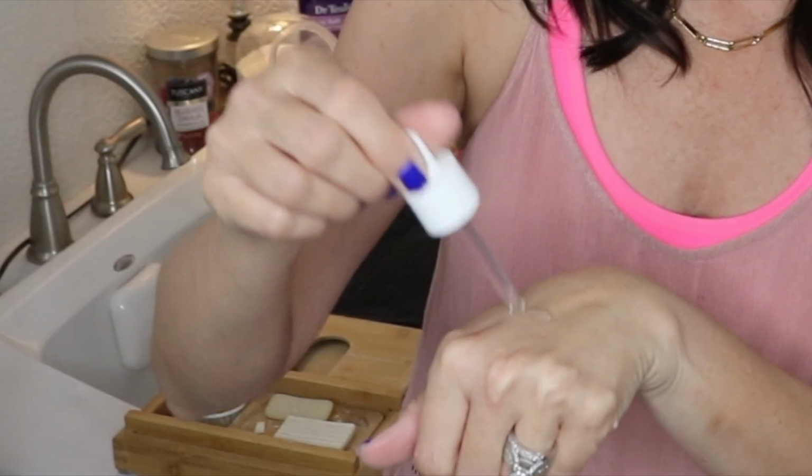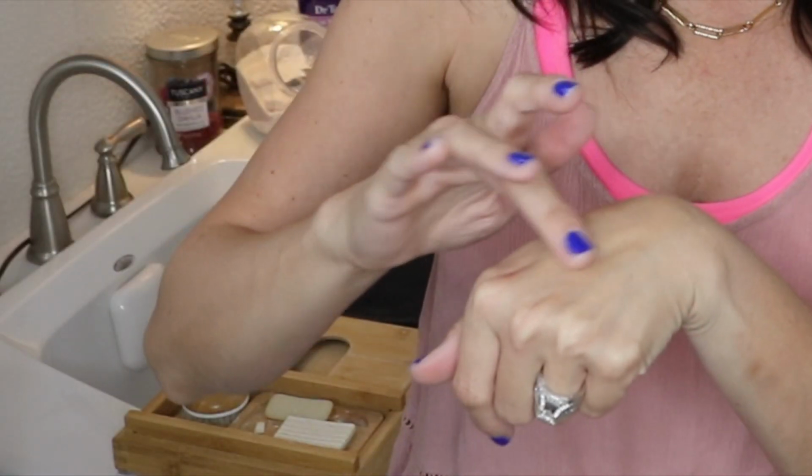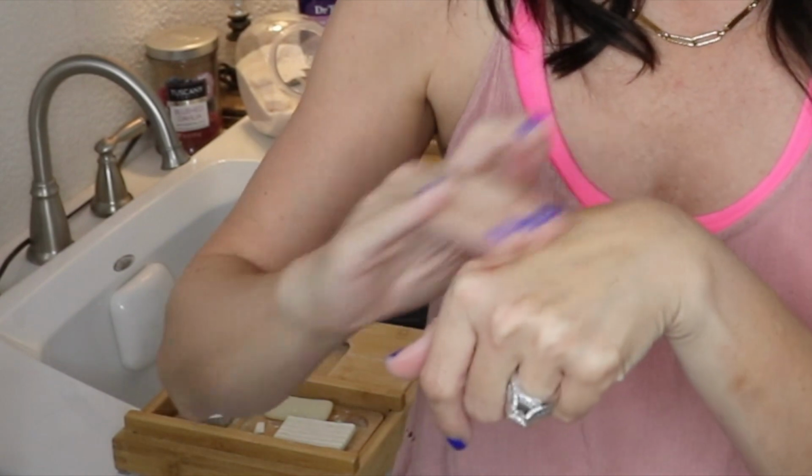It's pretty perfumey. If you don't like that kind of smell, it kind of smells like rose. I'm always looking for some anti-aging stuff in my life, so yeah, it feels nice. It really just feels like an oil. Oh my gosh, yeah. This hand definitely looks more hydrated. This one's super dry right now. I'm always excited to try some anti-aging stuff.